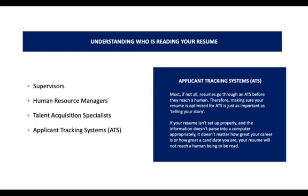All right, great. So before you begin writing your resume, it's really important to understand who and what will be reading it. So as you can see, the majority of the time, supervisors, HR managers, and talent acquisition specialists are going to be the people that oversee your resume and the interviewing and hiring process. But it's really important to note that before your resume even gets into the hands of one of these hiring professionals, it goes through an applicant tracking system. An applicant tracking system is a digital database that houses resumes when they're submitted online. And supervisors, HR managers, and recruiters will then input key search terms into the ATS to narrow down the candidate pool and identify the resumes that are most qualified for the position.